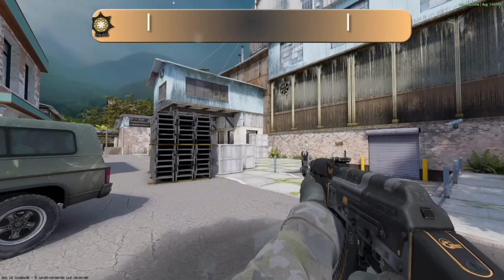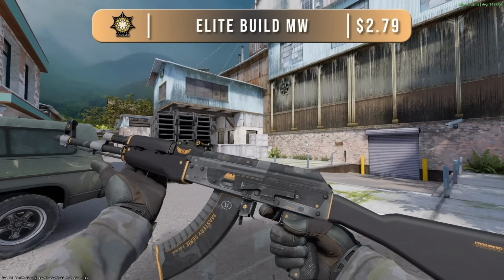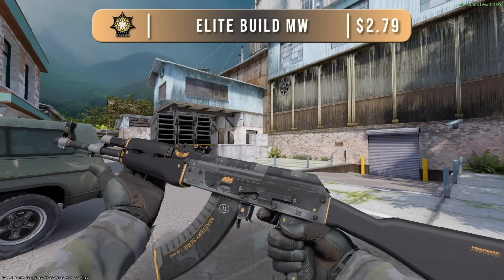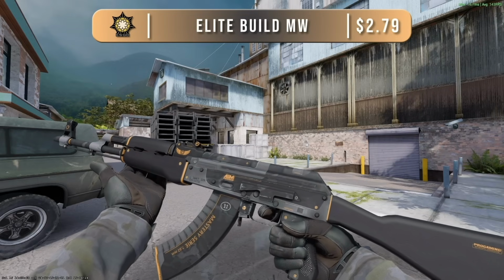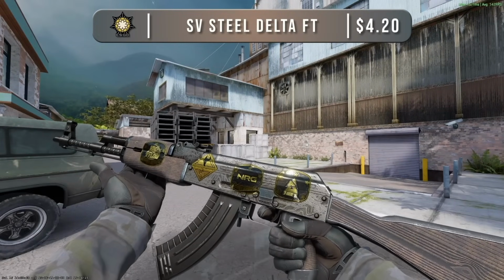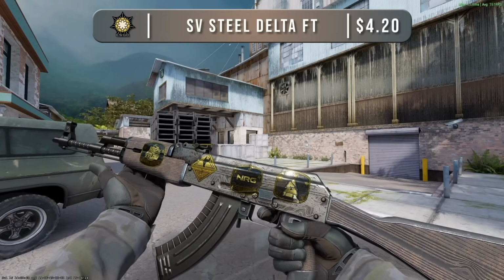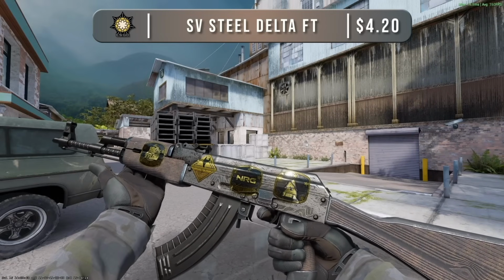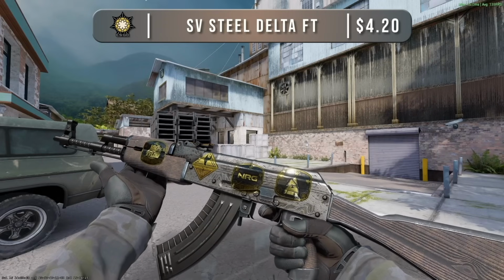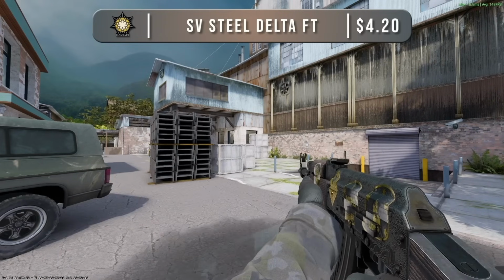We have another black AK, the Elite Build in Minimal Wear. This time it has a little bit more detail and some orange accents. This is a classic, cheap, and clean AK-47 skin. And last but certainly not least, we have the Souvenir Steel Delta in Field-Tested. Once again, this comes with the pre-applied gold stickers that enhance the look of the skin so much. You can either get this more silvery Field-Tested version, or you could get the golden Battle-Scarred version, because once again, the higher the float, the more gold this skin looks.